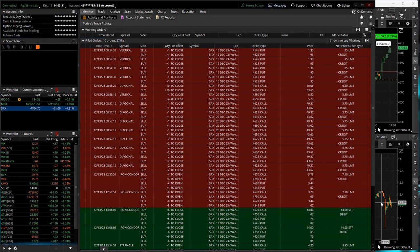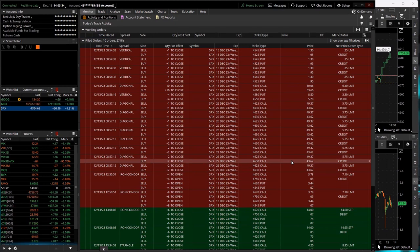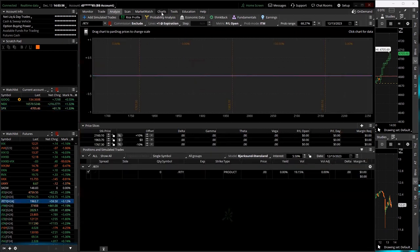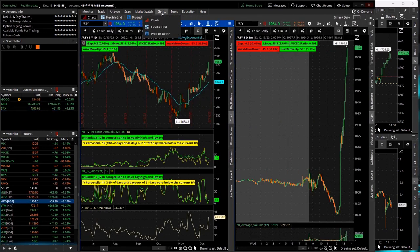Woohoo! We made it, boys and girls. We made it. That helped. SPX up above 4705, up 62.5 points on the day. Russell up over 3%. Look at that thing. 60-point move in the Russell is a monster.